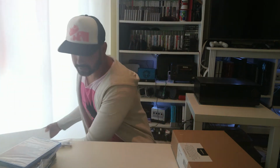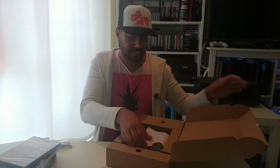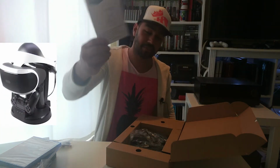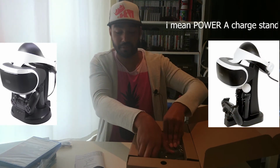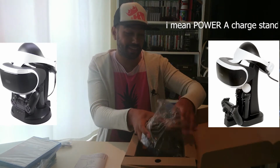All right, moving on, we've got the actual PSVR stand. Now, here's a quick image of it. You can see how it sort of stands up. Really cool, very similar to the PDP one that they've actually made. It's an officially Sony licensed one, that one was. This is the Amazon Basics one, but again, for the cheapest price, 15 quid only.